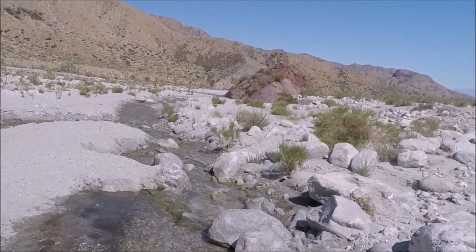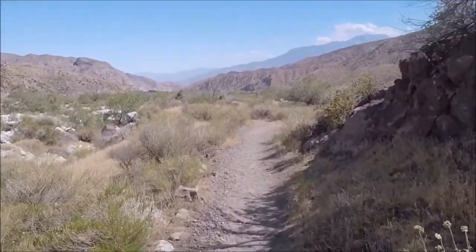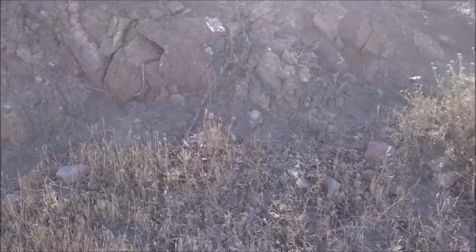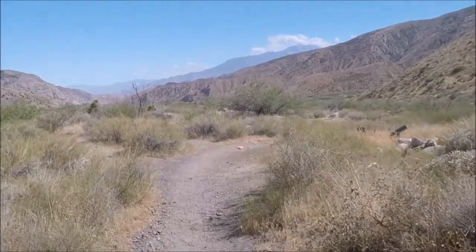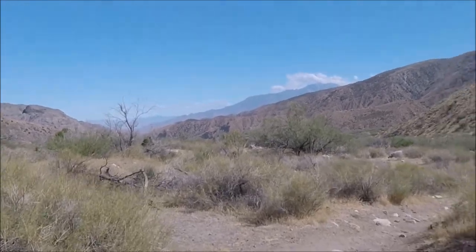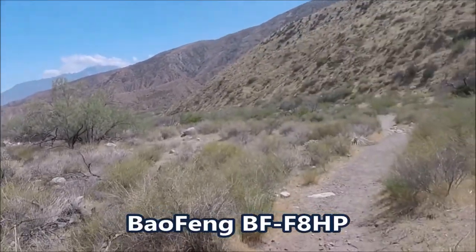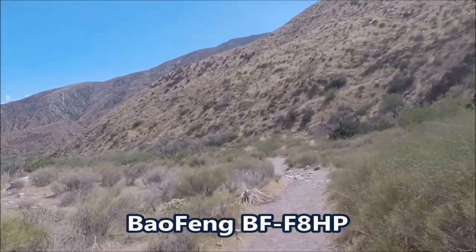Okay, we're officially heading back down from Red Dome. I'm also doing a radio test for Susan and I's new radios. I'm a little over 2 miles away, and we're still getting excellent reception.